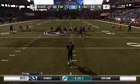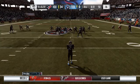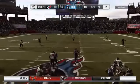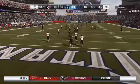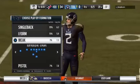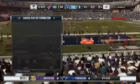Here's Dustin Colquitt now. He'll boot it away from about his 35. 46 on his first kick. This one in that neighborhood as well. And problems spreading to the punt team now. This one goes all the way into the end zone on the fly, so that'll come back to the 20. And here comes the Texans now.